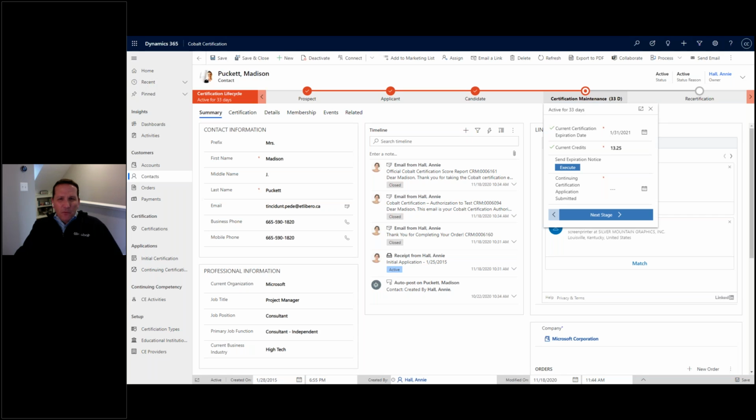As you can see, we're back on the contact record, and this contact is in the certification maintenance stage. As we saw in the portal, Madison currently holds a certification, but the certification is expiring in a couple of months. You can see the certification expiration date along with the number of current continuing education credits inside of the stage of the business process flow. Let's say we require 60 continuing education credits for a certification holder to recertify. We notice this contact only has 13.25 credits, and because their expiration date is coming up, we want to send them an email alerting them of their status.